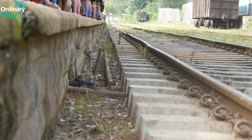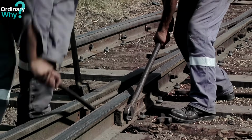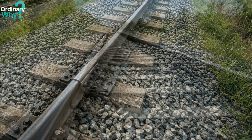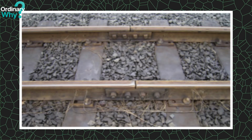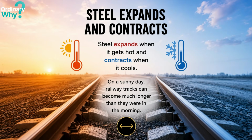Traditional jointed track consisted of relatively short rail sections, typically around 12 to 24 meters in many countries, or about 39 feet in the United States, joined end-to-end with fishplates, joint bars, and bolts. Engineers deliberately left a small gap, often a few millimeters wide, between the rail ends. Steel expands when heated and contracts when cooled.